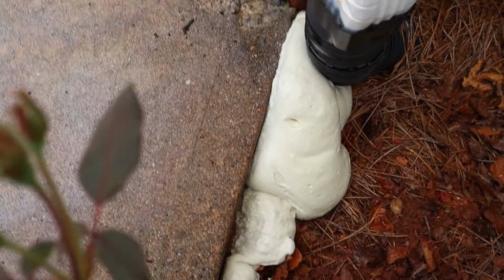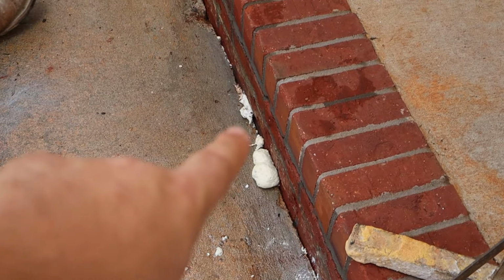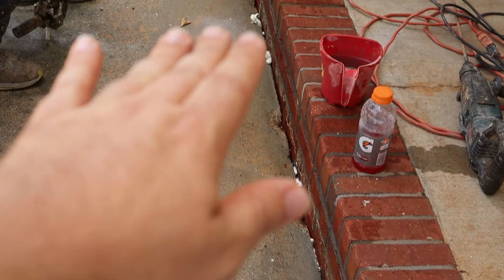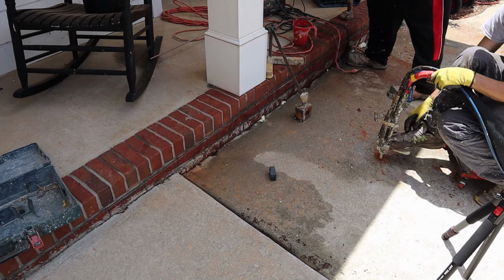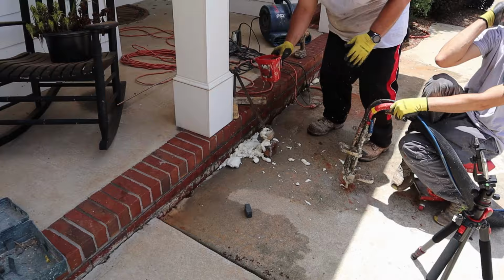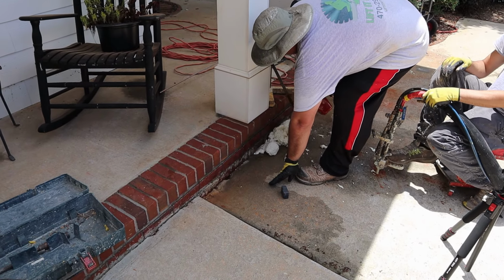That's a lot of foam. You see it separating from the house now, from the brick. Starting to move back a little bit, rising. A foam explosion.